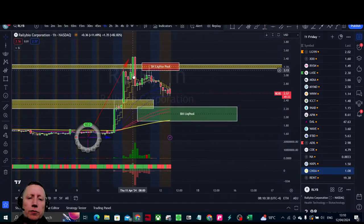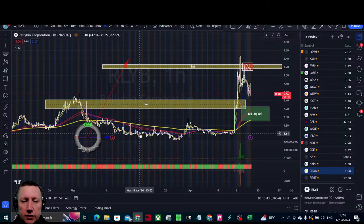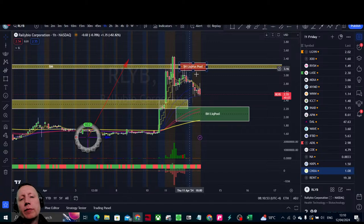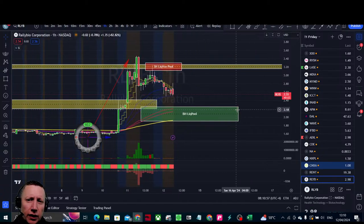So benchmark two, benchmark one, high probability of acknowledgement and some form of reversal back down. Benchmark two, even higher probability, especially when you see the move coming through it like that, a really aggressive one up to it, and then back and short. So that's RYLB. So looking out for shorts on that today.